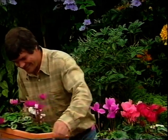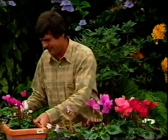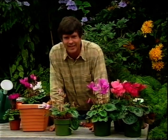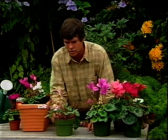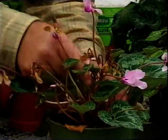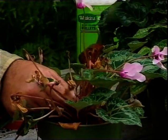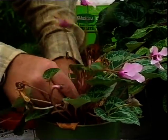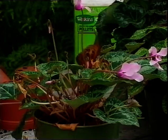But of course, all good things must end, and so it is with cyclamen. In a couple of months, the cyclamen are going to look a bit like this, which is all very sad. But when they do get a bit tatty and their flowering is almost finished, the thing to do is, first of all, pull off those old flower stems, pull them right off so they come off right at the base of the plant. And get rid of all of those, and then you're just left with the foliage.